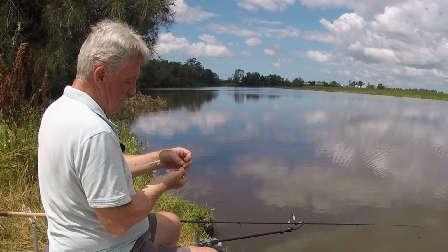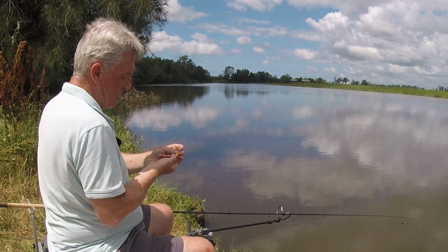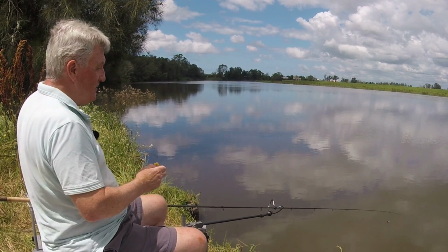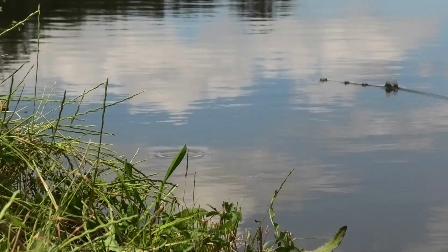There we go. So yeah, I put 3 on. Not going to lose feed because it is, as I say, 10 feet deep, and when the current's going, you don't really know where your bait's going to end up. So I'm just going to literally toss that in down there.